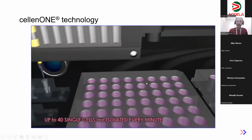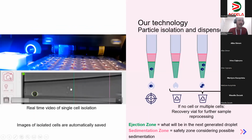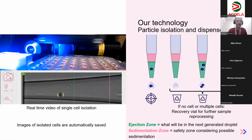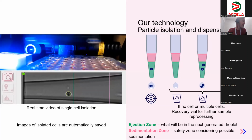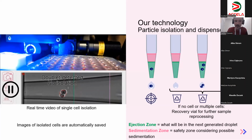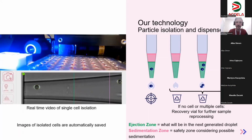So this is just a live video that shows you the process as it actually occurs. It's fairly rapid. Typically, it takes 3 to 5 minutes to fill an entire 96 well plate with single cells, and you can really use that to ensure that you have up to 100% of single cells dispensed in each of the wells of your target well plate.